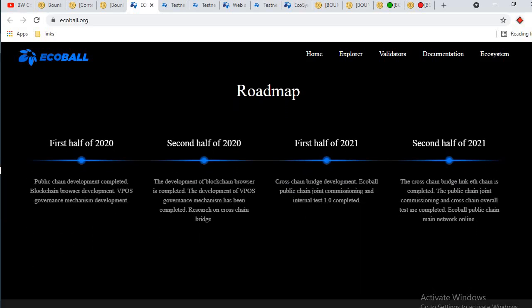First half of 2020: public chain development completed, blockchain browser development, VPOS, governance mechanism development. Second half of 2020: the development of the blockchain browser is completed, and the development of the VPOS governance mechanism has been completed. Second half of 2021: the cross-chain bridge link to Ether chain is completed. The public chain joint commission and cross-chain overall test are completed. EcoballChain public chain main network online.